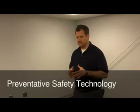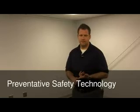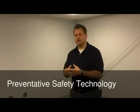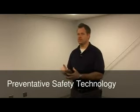Traction control essentially is the idea that when you're accelerating, whether you're coming from a dead stop or you're at 25, 35 miles an hour and you're accelerating under slippery conditions, it's going to talk to the engine. It's going to talk to the transmission. It's going to tell the transmission to not shift to a higher gear.